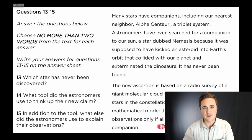Cool. We're on to the final one, 13 to 15. This is short answer question or answer short question. I can't remember what it's technically called. The answer to the question will be a word taken directly from the passage. Number 14 is a bit tricky. If you get stuck on 14, do number 15 and then come back to 14. Give yourself 3 minutes for this one.